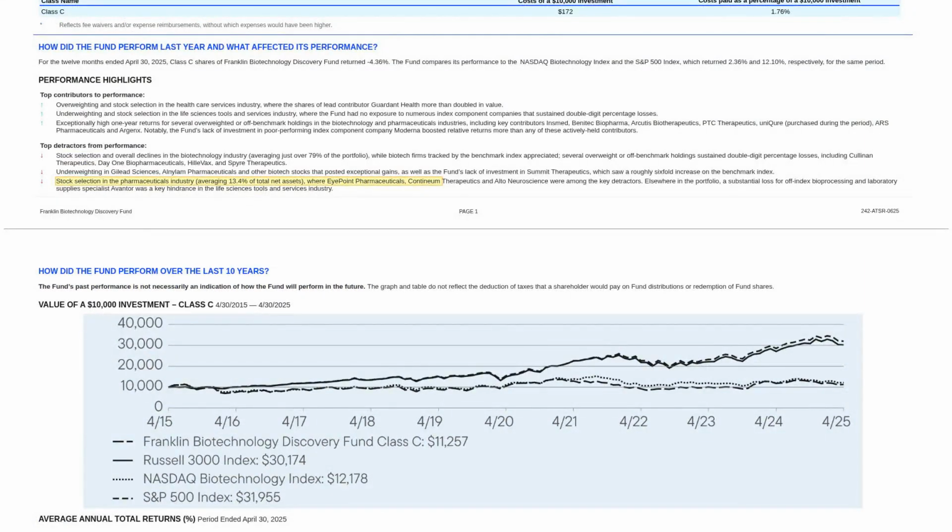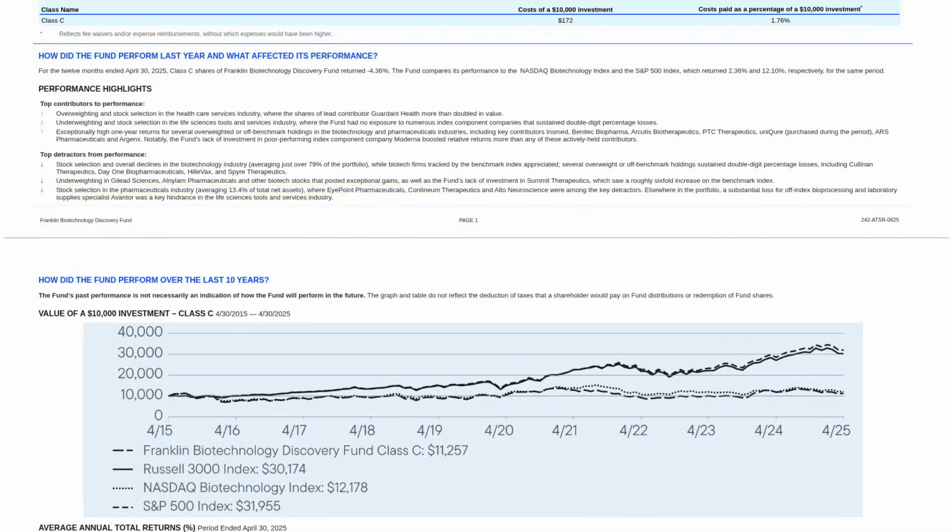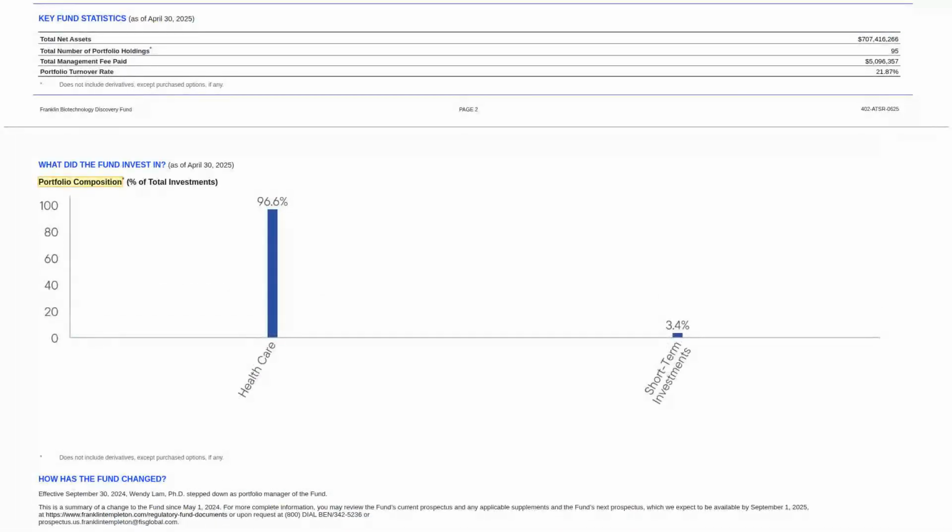Here, Class A cost $88 for a $10,000 investment. That's an expense ratio of about 0.85%. Class A shares saw returns of 6.98% this most recent year.